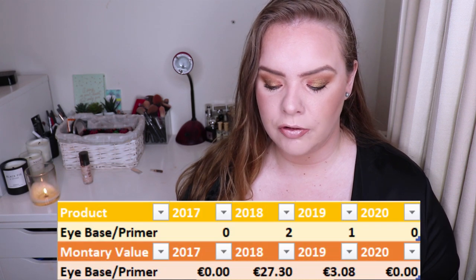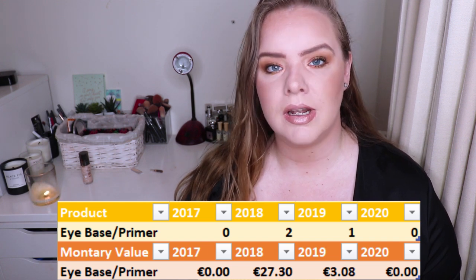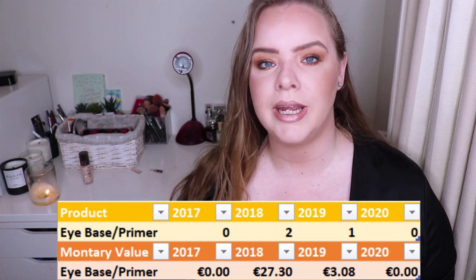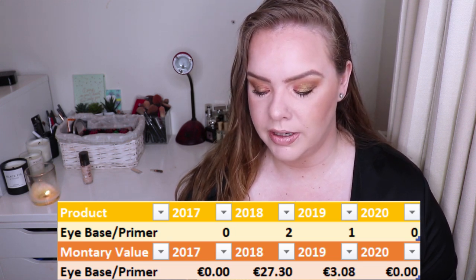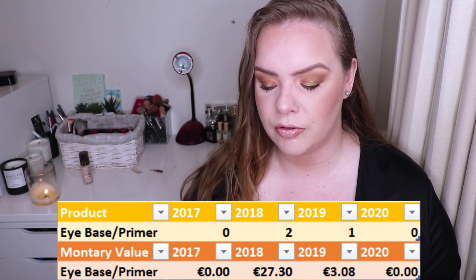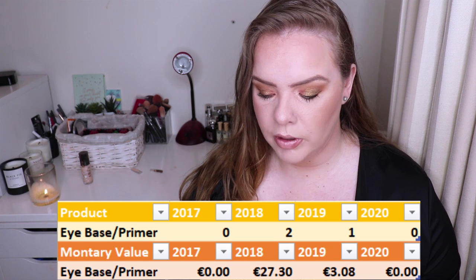For eye base and primer in 2017 I used up none. In 2018 I used up 2 at 27 euros and 30 cents. That was a liquid eye base and they were rotten, and I used to hate pan back then. I should have thrown them away, but I wore them all until it was all gone. I even removed the stopper. I don't know why I did that. In 2019, I suppose you're on a learning process, I only used up 1 base and it was 3 euros and 8 cents. It was an Urban Decay product. In 2020 so far I've used up none. However, I've been using the same one every single time I've done my makeup since January 1st 2020, so I don't know will it be finished by the end of the year, but it is close, so maybe.